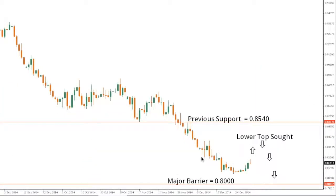Aussie dollar. Aussie dollar has been correcting just a little bit in recent trade, with the market trading back above 82 into the current correction. However, the overall picture remains intensely bearish, with the market locked within a downtrend and looking for a lower top somewhere well ahead of 85.40 in favor of the next downside extension towards and below the major barrier at 80.